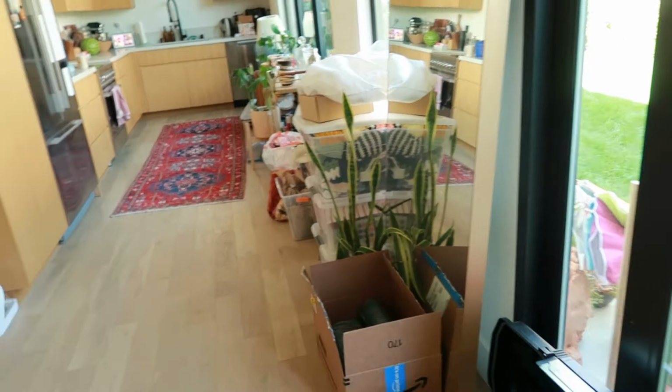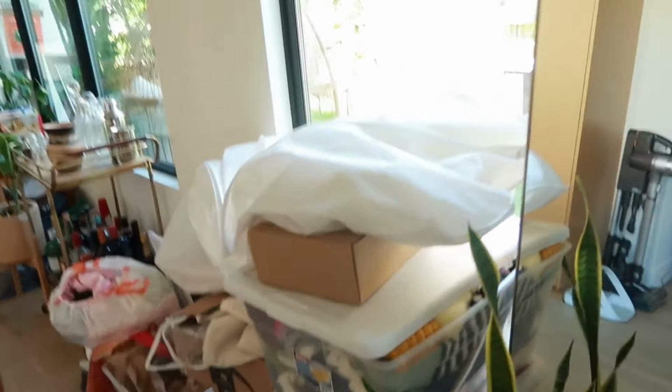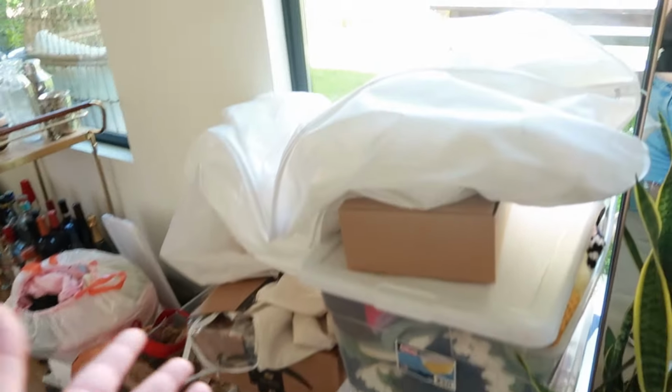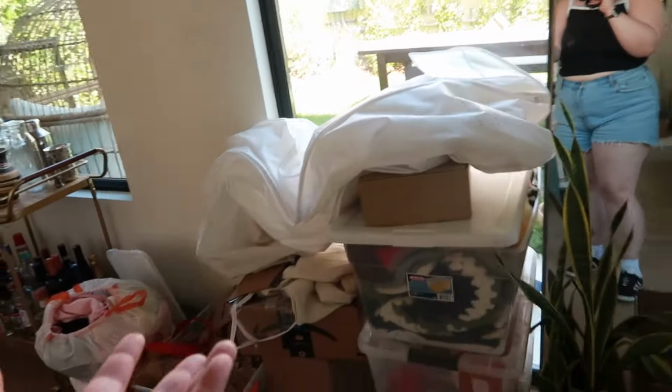But yeah, so we're moving along. These are kind of the last of the things we have here. Because this needs to go in the shed. This is my wedding dress, and this needs to go into storage. And to be honest, I don't want to deal with that. What was this to do with my dress?